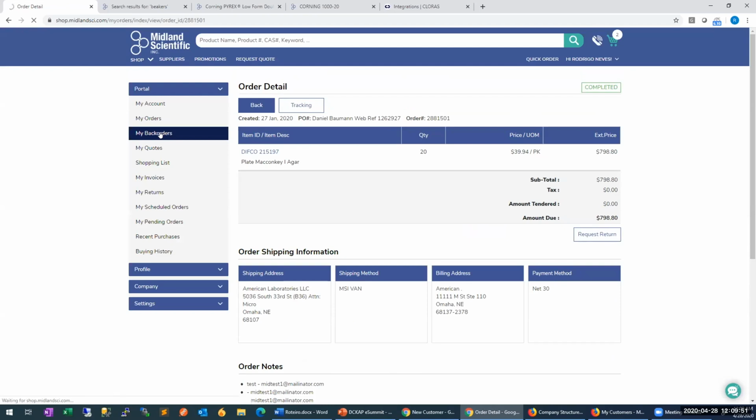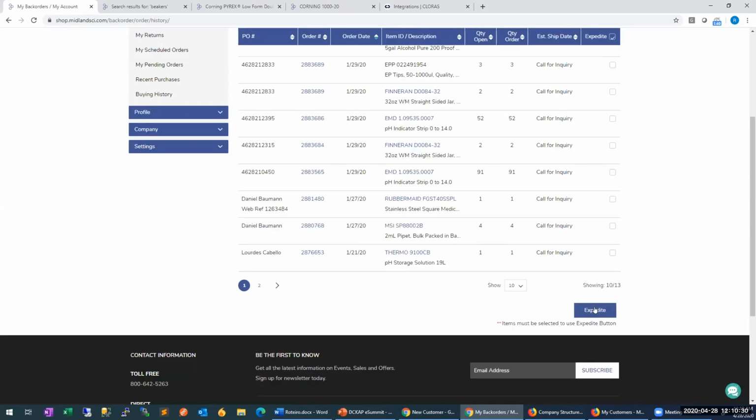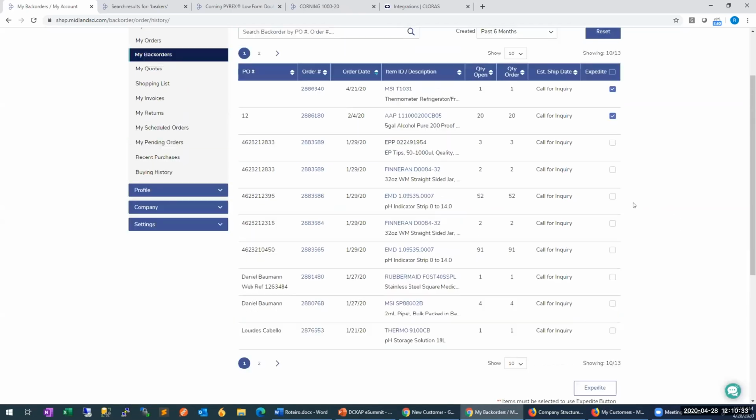We also created a specific view for back orders. A lot of our customers, when we don't have the item in stock and we have to supply that item from one of our suppliers, they want to know information about those items. So we created a specific view about all the items that are back ordered on Python 1. And they have the same possibility of searching for PO number or an order number. And also they have a way to expedite. So if they are interested in getting any specific item earlier, they can select the items and click on this expedite button. That's going to trigger an email to our customer service team.